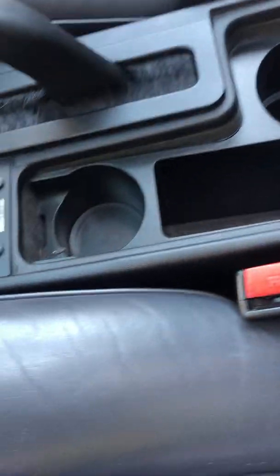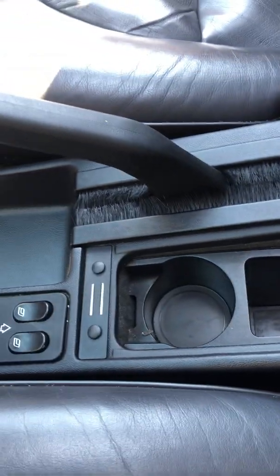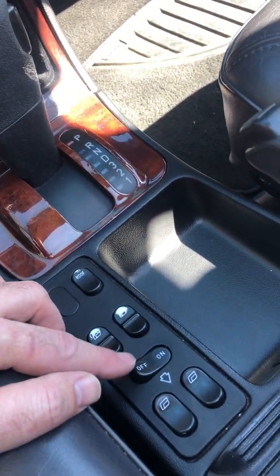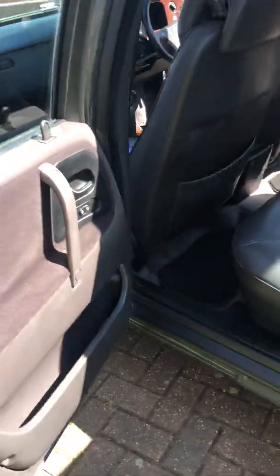I did put this cup holder from a later Saab inside, so you don't spill your coffee everywhere. It's all in good condition. It's got a tilt and slide sunroof, power windows, auto box. It's lovely condition throughout. All the door shuts are in exceptional condition.